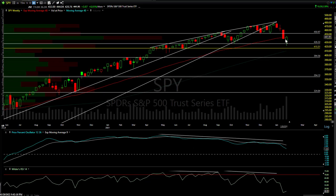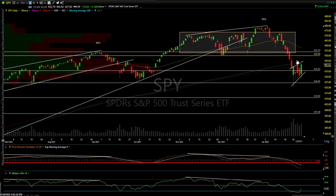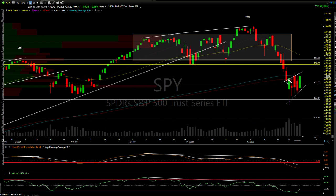And all this, you can see, is a simple break and a back test of that 40-week moving average, which is the 200-day exponential moving average there. And that's it. So all week I've highlighted the fact we took out the 200 days, and we've been back testing the last 3 days. The 200-day simple moving average has capped all these kickbacks.